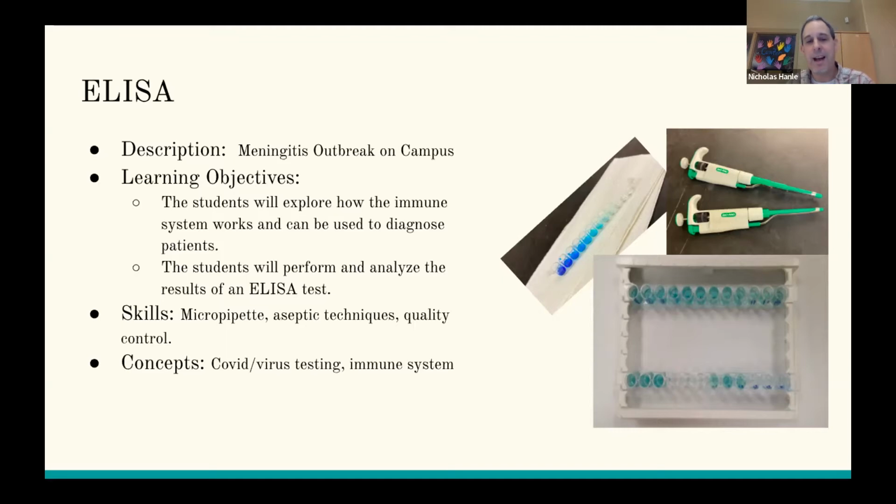But they also get the lab skills behind it. They're going to learn how to perform and analyze that ELISA test. They're going to work with micropipettes, and they're going to talk about aseptic technique and how we use that, and quality control while we do things in triplicate. A lot of these things, this is the first time the students have used. Yeah, they had biology class, yeah, they've had these other classes, but they've never used this.